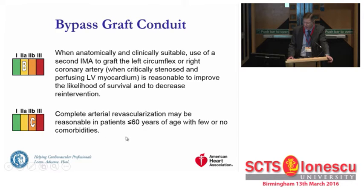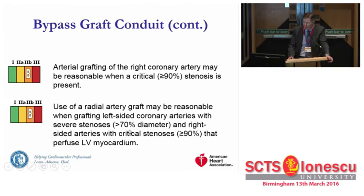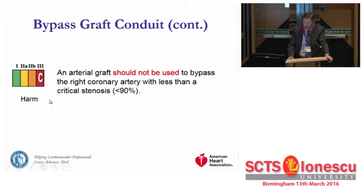And so data like those informed these 2011 CABG guidelines that I had the privilege of presenting to the AHA on behalf of our group of writers, indicating that we should use a second ITA graft to bypass the left circumflex or right coronary artery when critically stenosed to improve likelihood of survival and decrease reintervention. And the complete arterial revascularization was reasonable in younger patients. Arterial grafting to the right coronary artery is reasonable with a tight stenosis, I think in the right territory. Concern about competitive flow is more significant, and use of a radial artery may be reasonable when grafting significant stenosis on the left or critical stenosis on the right. There is a cautionary note, though, that an arterial graft should not be used to bypass the right coronary artery with less than critical stenosis.